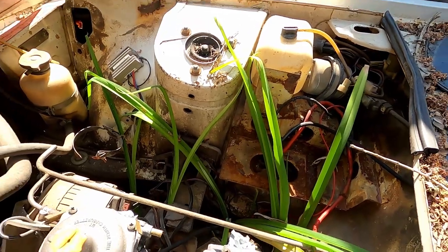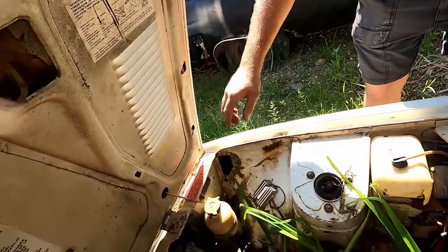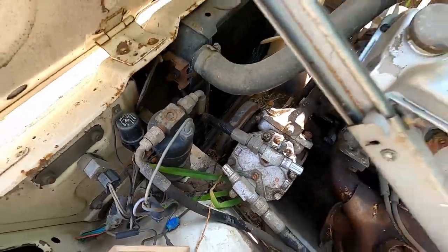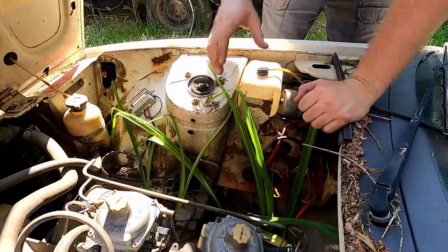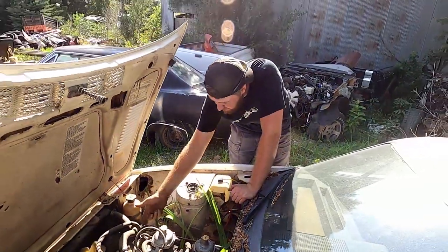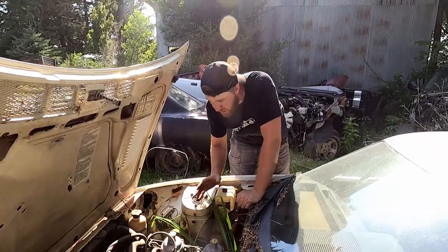There's light getting in through there, through the vent. That's insane. That's kind of amazing. That's nuts. So the carbs have actually totally been rebuilt. So we should just have to give this thing fuel and a battery and light it off. But we'll see how it goes.